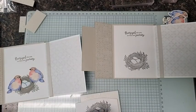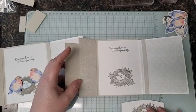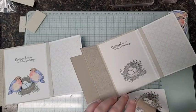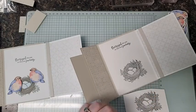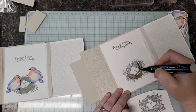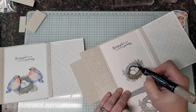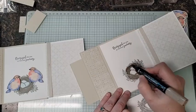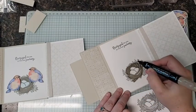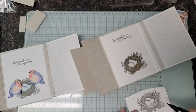Right, so at this point, if you did not have birds pre-cut, this would be the point to go ahead and make your birds. I am going to color my nest here with some Crumb Cake blends. Crumb Cake is a great dark khaki color, kind of a craft color. And I'm just whipping some on there on both of these.